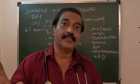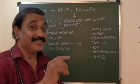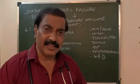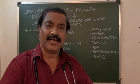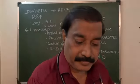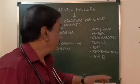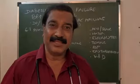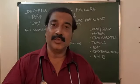So please always control the diabetes, and at least once in 6 months check the serum creatinine, which should be below 1.4. This is very, very important. If you have any edema in the feet, if the feet are swollen, occasionally getting swelling, or if you feel weak, or if the hemoglobin comes down, please check the serum creatinine. And if there is some breathlessness, get a 2D echo of the heart done. 2D echo is very, very important.